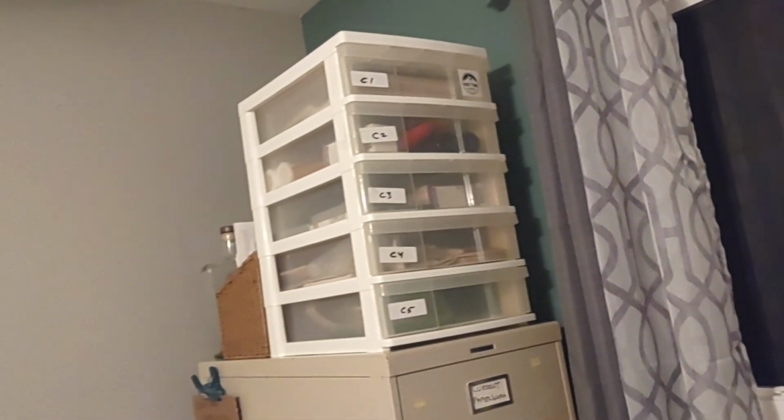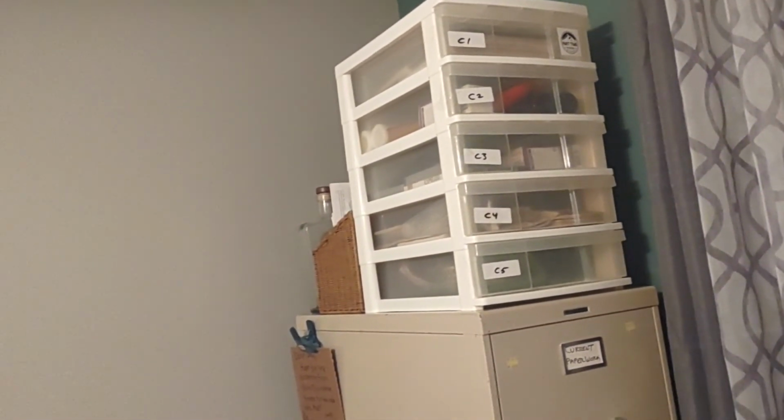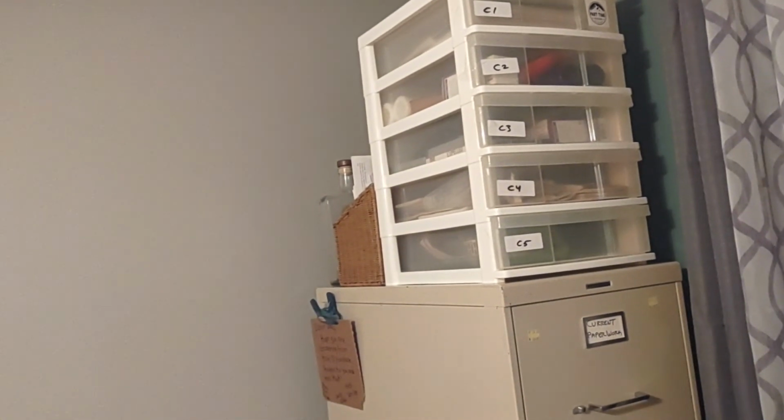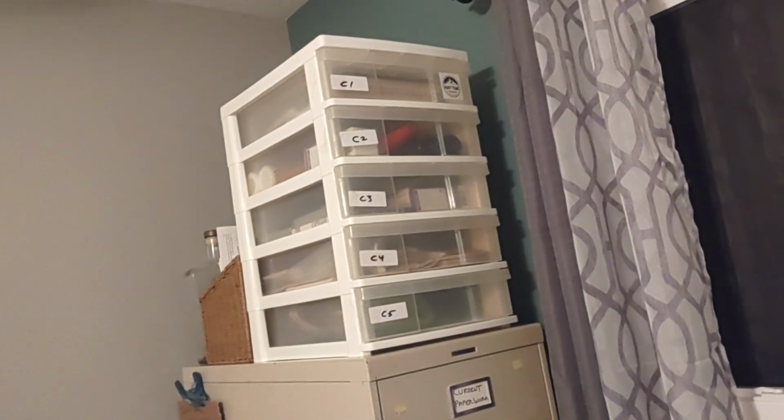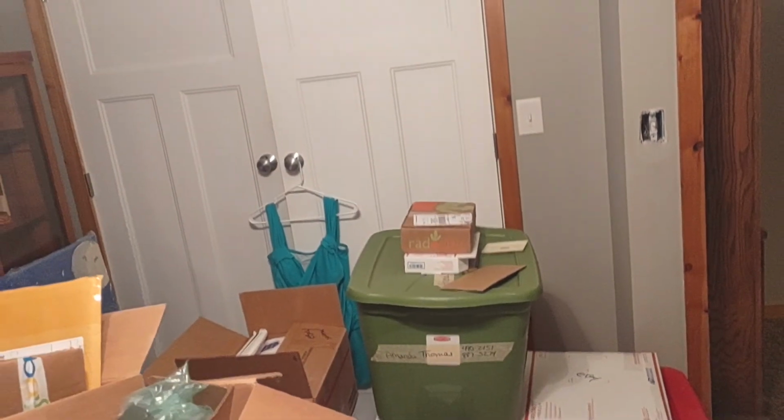So, you know, dumbbells and tools and car parts and just all glassware, things that don't absorb odors, will be in the garage. And I might show you the garage someday. It's pretty cool. So that's it, guys. This is the eBay office. It looks like a giant mess, but it will get better and better as the days go by.